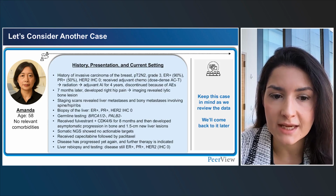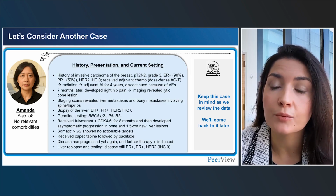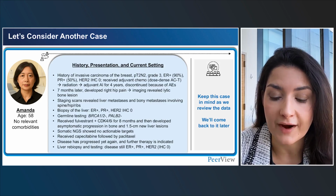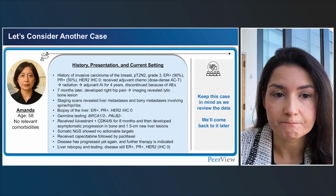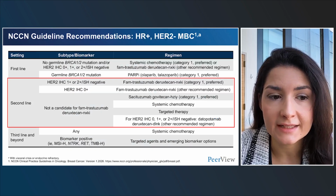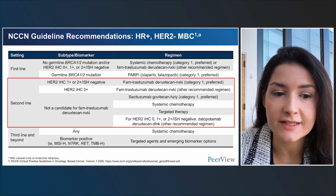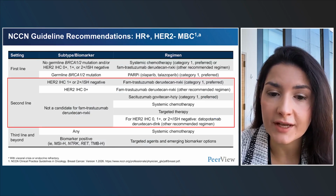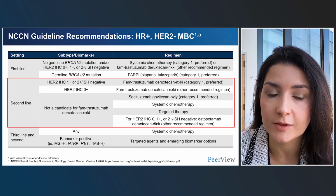So we'll come back to this case in a minute in this patient who has pre-treated endocrine refractory and also chemotherapy refractory disease. Current NCCN guidelines list recommendations here in the second-line setting and beyond. And here there are several antibody-drug conjugates that are available.